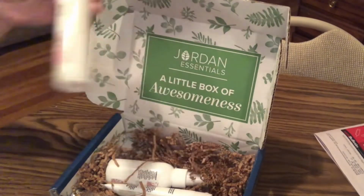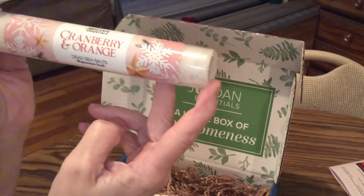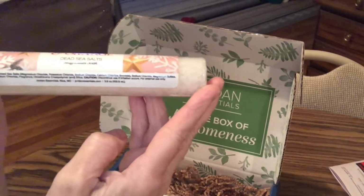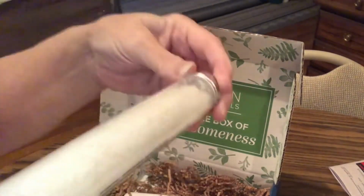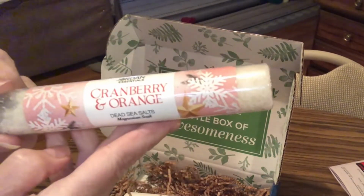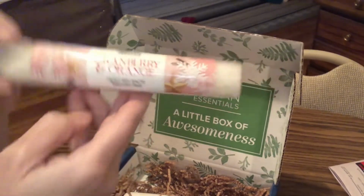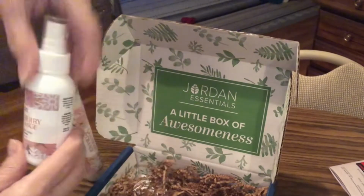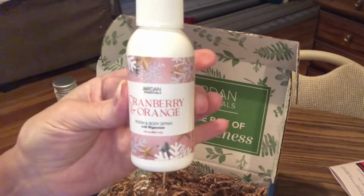Okay, so this is cranberry and orange Dead Sea Salt with magnesium. It's a magnesium soak. It contains 21 minerals, including magnesium, potassium, and calcium, which are vital to overall health and well-being. Pour half tube under running water, dissolve, and soak. This looks so nice. I'm debating if I should open it up to smell it or if I would gift it.